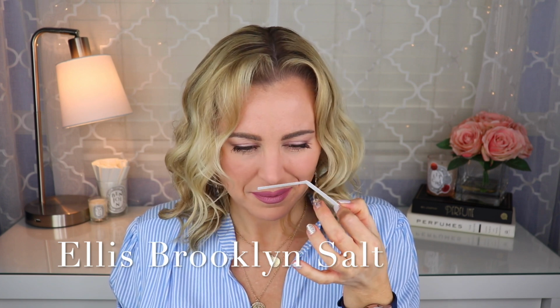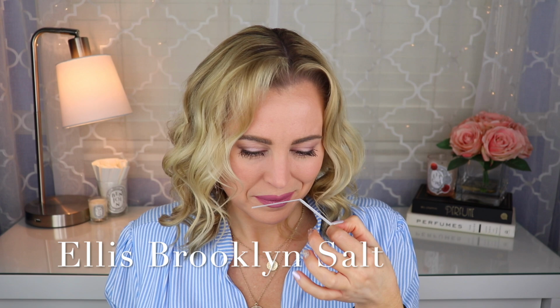Yeah, I don't love this. So I think it's going for an ambergris kind of vibe. Musky, maybe like a yellow florals. Woody, I don't know. It's not bad. This is not a bad fragrance. Like it's not offensive at all, but it just doesn't do it for me.